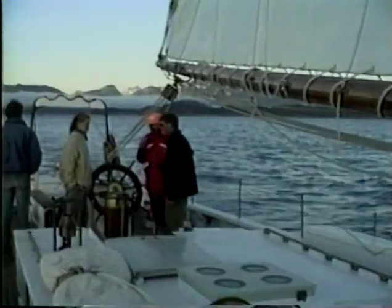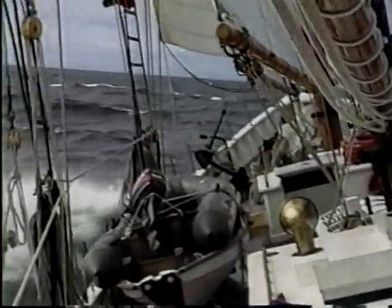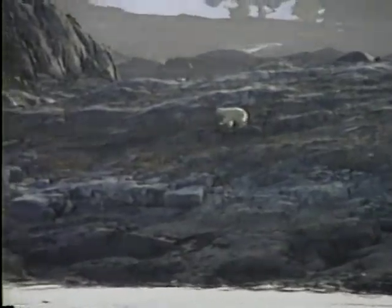And then continued on back down the coast to Nuuk again, where we got ready for the passage back across Davis Strait, and made our landfall then at the northern tip of Labrador at Cape Chidley. And our first harbor there was Bowdoin Harbor.